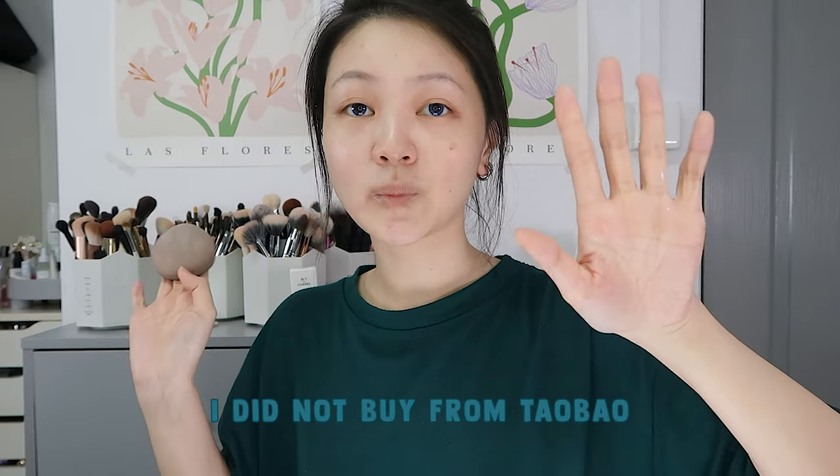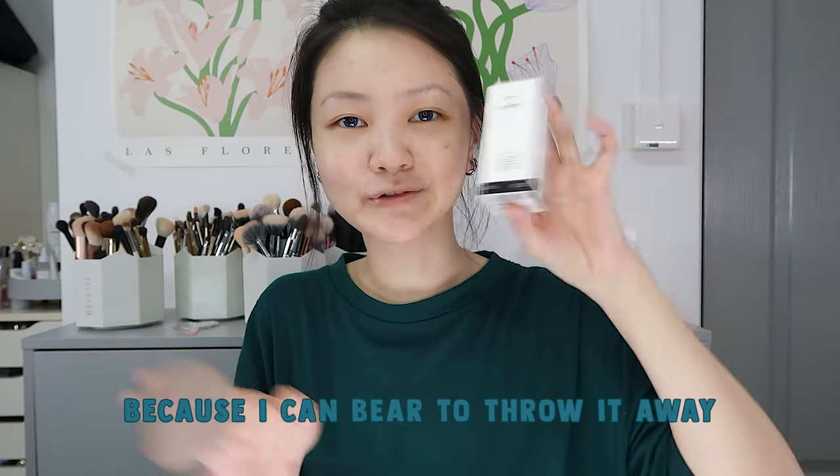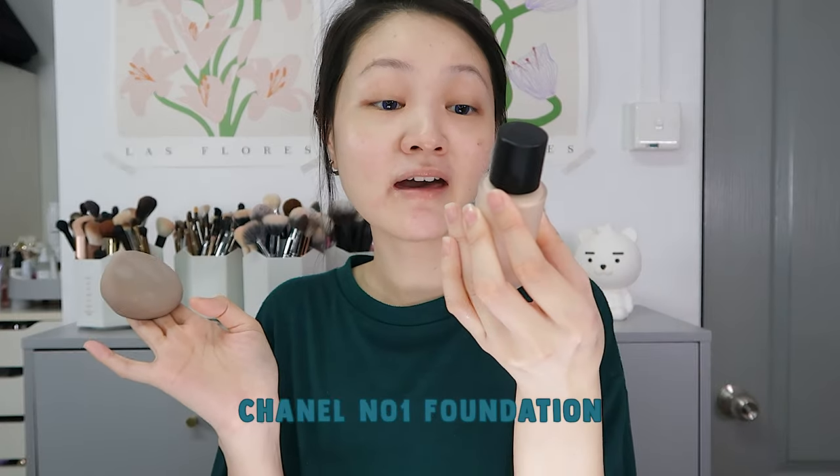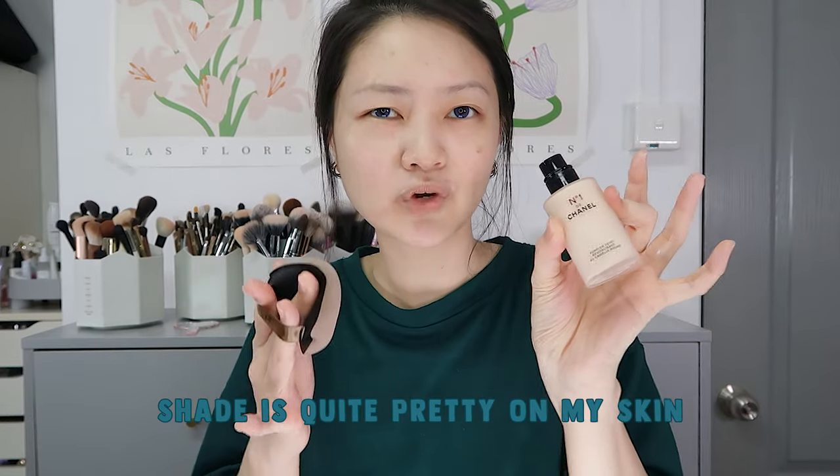This next product, I did not buy from Taobao. I bought it from the brick and mortar store. I still have the box here because I can't bear to throw it away. Anyhow, this is what it is. The Chanel foundation. I quite like the shade. I feel like this shade is quite pretty on my skin.